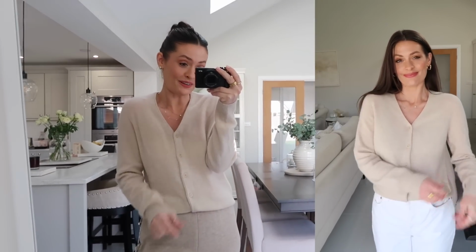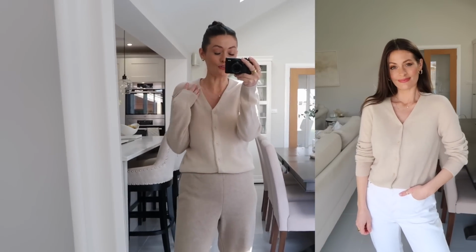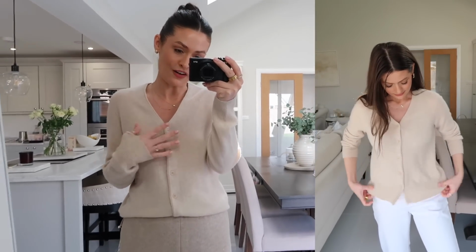This is 100% cashmere and it feels beautiful. It is so soft, and I feel like this shade for spring is lovely as well. It's a really soft, flattering, neutral beigey tone. I also like the fact that the buttons are in the same colour as the fabric as well.